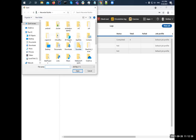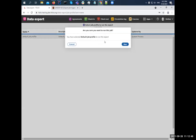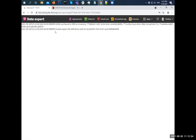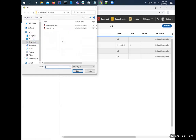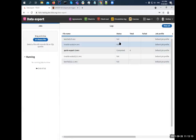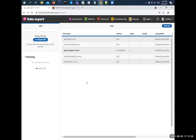But now, if we select the first file, select the default job profile and run, here you can see a failure because the UUID is not found and the export file definition is invalid. And if we choose the next one, open the default job profile, run, we also see that the job failed, with an explanation: error while reading data from the input file. So everything is working as expected for now. That's all from my side. If you have any questions, please feel free.